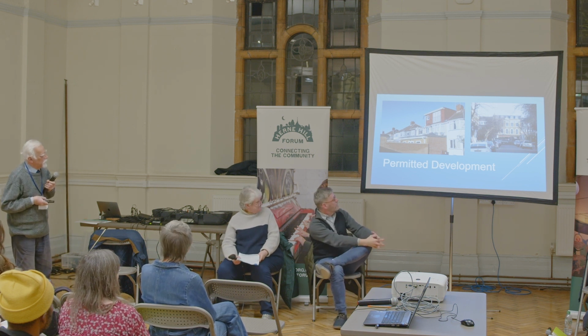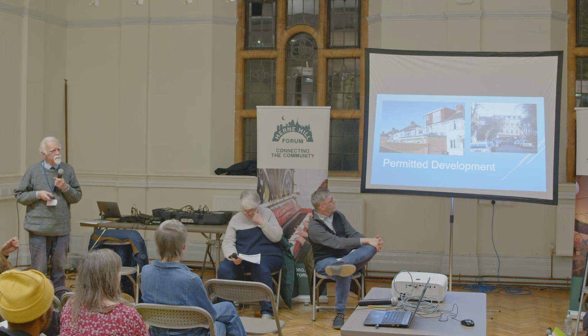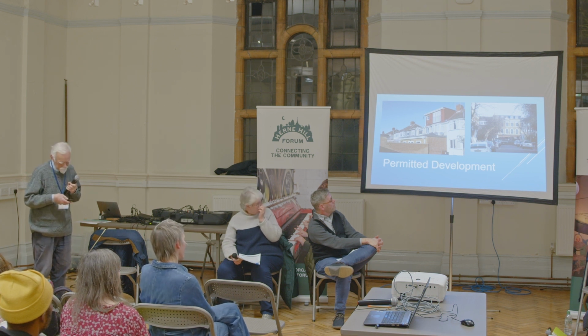And the example on the right is actually a former public house. And again, as I said, certain permitted development is possible for commercial buildings in terms of extensions and some changes of use.